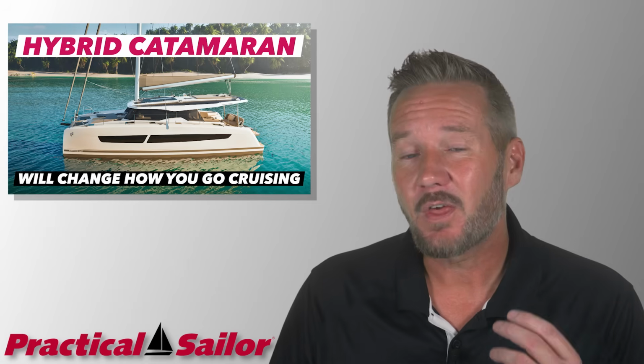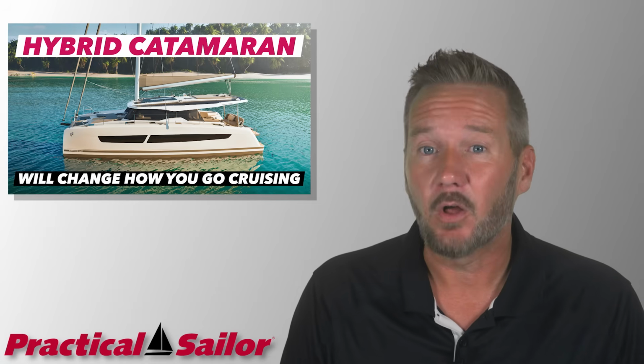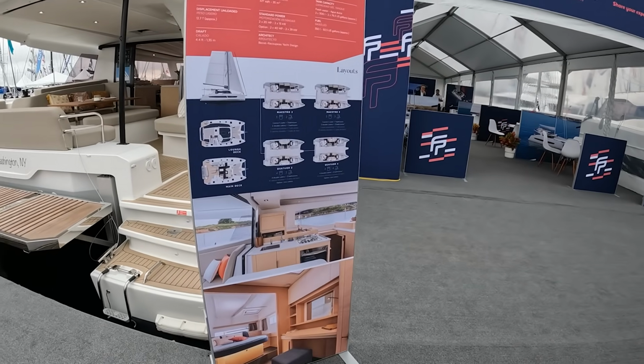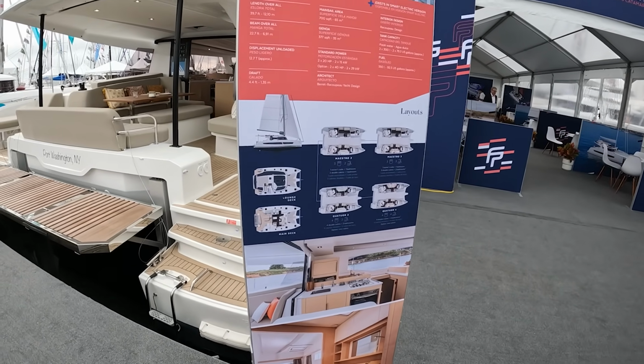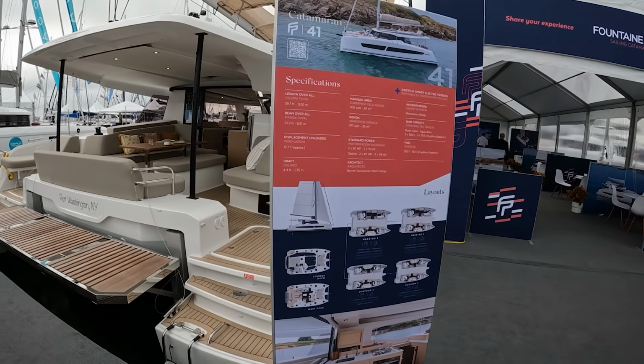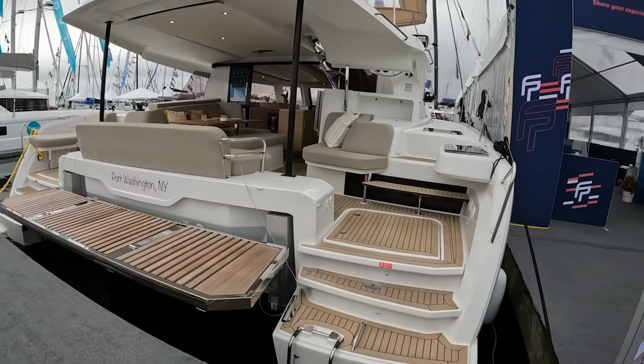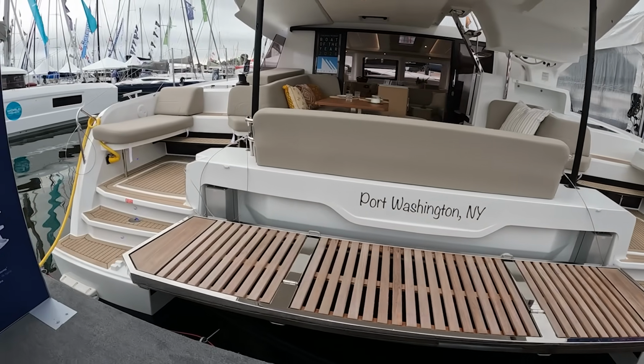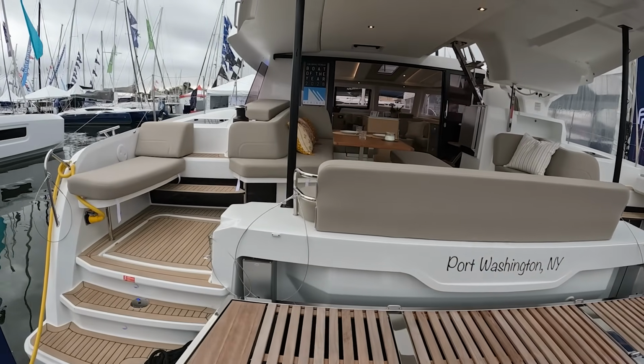Today we're checking out one of the hottest new cruising catamarans on the water, the Fountaine Pajot 41. Now, this boat is kind of a big deal. It's like Fountaine Pajot looked at everything sailors love, packed it into a 41-footer, and somehow made it feel like a luxury apartment at sea. And spoiler alert, they kind of pulled it off.